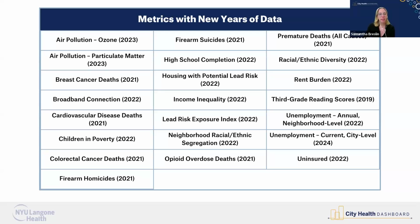And then we also have data from 2024 for unemployment. So where we can, we have close to real time data, which is really exciting.